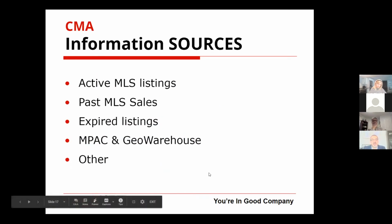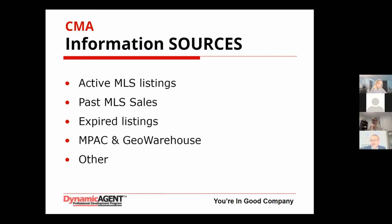So information sources, obviously, you're going to look at the active MLS listings. You're going to look at past MLS listings. You're going to look at expired listings. You're going to look at Impact and GeoWarehouse. So when you are going into GeoWarehouse, you can always look at properties that are similar to that particular one. You're looking at things like the size of the lot. You can buy reports on different things, so you can find information about the square footage of that particular property that you're comparing or that you're putting a CMA for. I think one of those is like $5 to buy on GeoWarehouse.